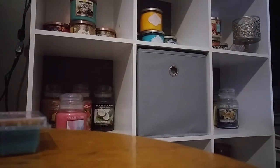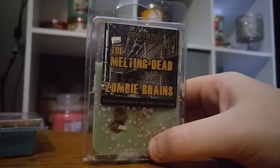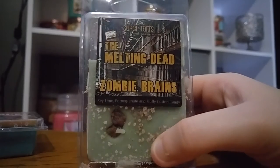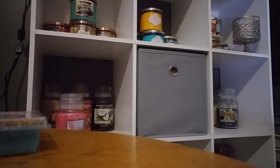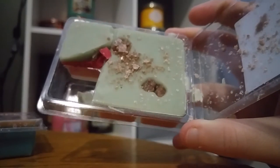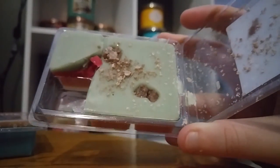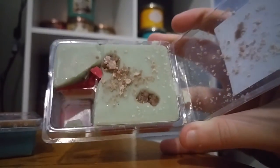Alright, up next we have Zombie Brains. This is Key Lime, Pomegranate, and Fluffy Cotton Candy. It's from the Melting Dead collection. I used 1 cube. I'm going to show you guys the clamshell of this because it's awesome. Whew. And it's really strong. It's really cool. It's not picking up all the glitter, but there's glitter on here, like red little speckles of glitter, and it's super cute.